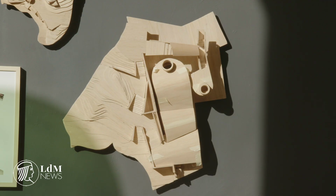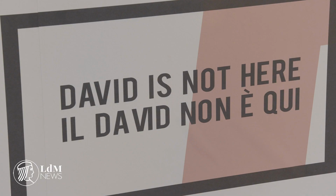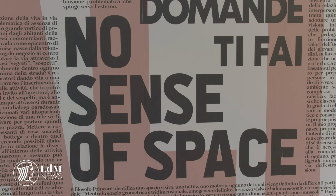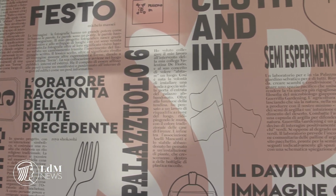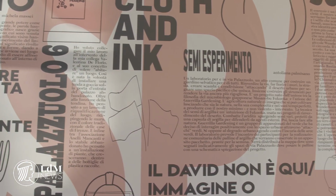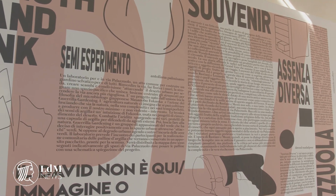The second small exhibition just around the corner is a series of textual messages and mildly provocative statements surrounding Florence's Via Palazzuolo, an oft-overlooked artery of the historic center, rich in multicultural diversity, connecting the main drags of downtown with Via Il Prato and the periphery.